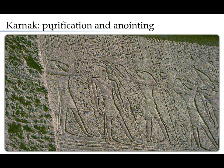This is a panel on the side of the Holy of Holies of the Temple of Karnak, the central shrine of Amun, and it shows the king going through these purification rituals in preparation for entering into the presence of God, which in practical terms means going into the Holy of Holies and venerating the statue and giving offerings to the statue. I mean, that's what was really going on. But, you know, symbolically it represents this.